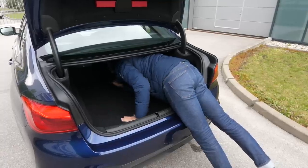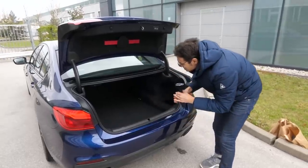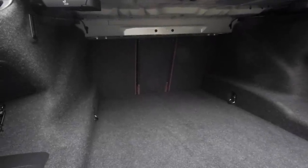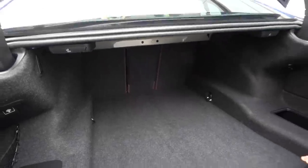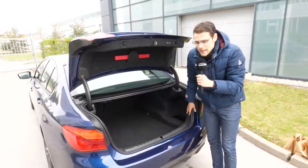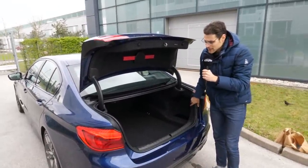So one good thing here is that you have a long loading area. It's really long, but then just a hole to put things in there. This will be better with the touring version. We've already shown you that on the motor show. This one here, more about style, elegance. Then if you want more versatility, you have to go for the estate.